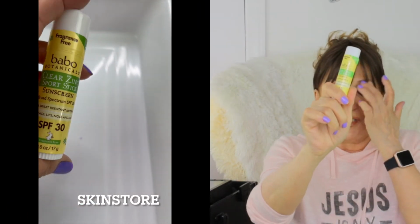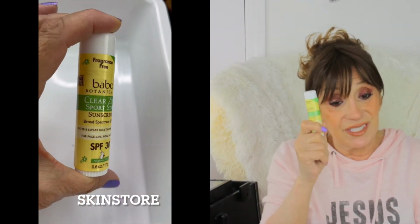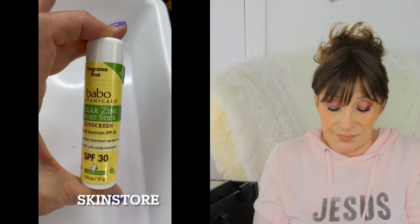Next we have Babo Botanicals, and I love these sticks. You can put them in your pocket and touch up on the go, and if you forgot to put on your SPF in the morning, you can always do it in the car. It is a clear zinc sports stick sunscreen, broad spectrum SPF 30, water and sweat resistant for 80 minutes, for face, lips, nose, and ears. For babies, kids, and grown-ups too. It's fragrance free. Wow. It's 100% non-nano zinc oxide active ingredient. Gluten, soy, and dairy-free, rich in antioxidants. That's pretty good. This is an SPF 30 and I love it.